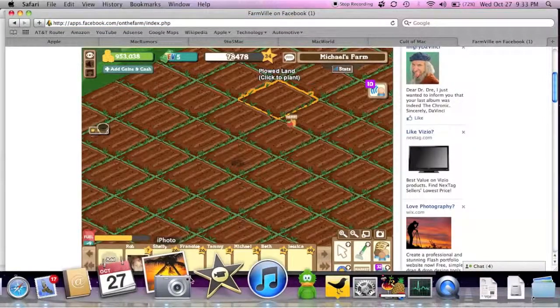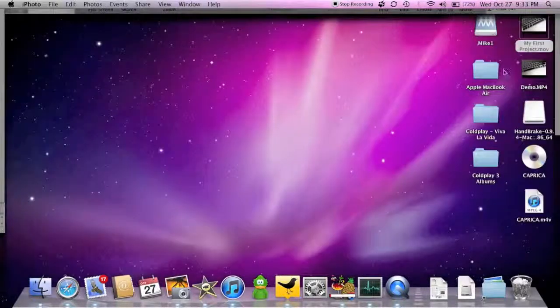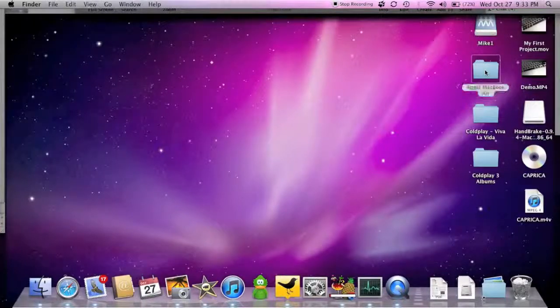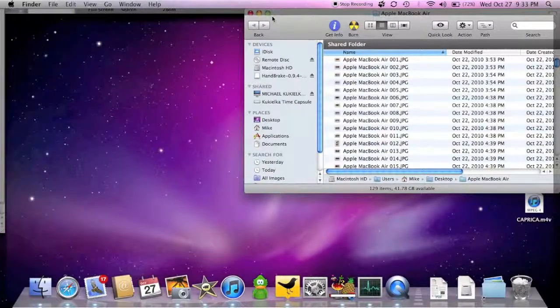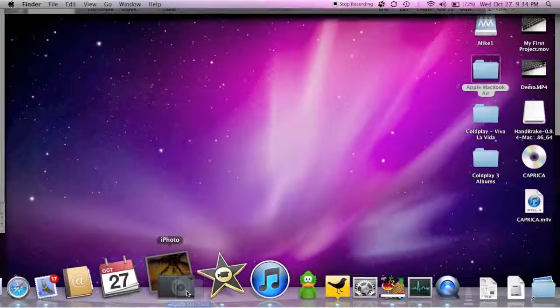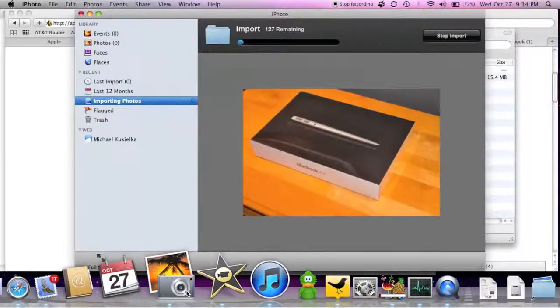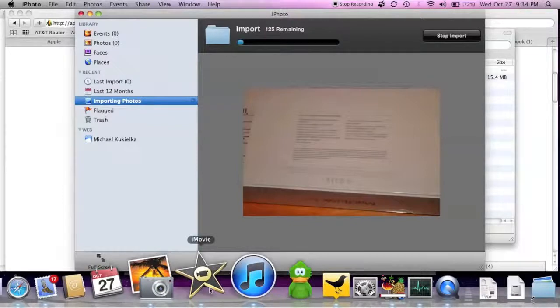So while Farmville is loading, let's go to iPhoto. Let's go ahead and import some photos. I'm just going to go to my desktop and I have my Apple MacBook Air photos. If I open that, you should see them in there. So we're going to grab these and import them to iPhoto. So it's importing. There we go. So Farmville is running.